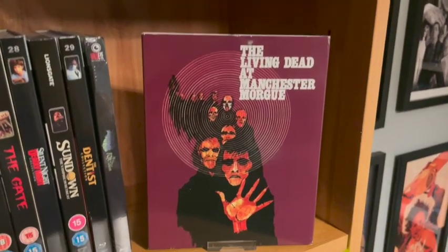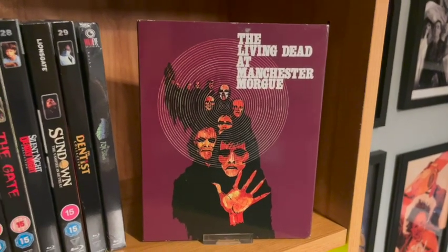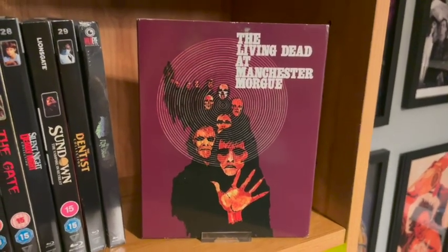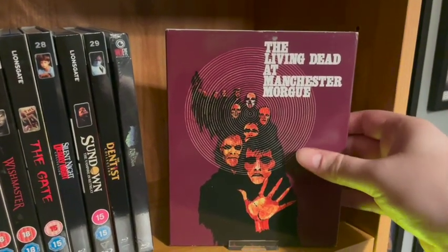It's got a great scene in a hospital towards the end. Ending's pretty fantastic. This release is gorgeous. I believe it's out of print now. You can get a standard edition of it, this one.